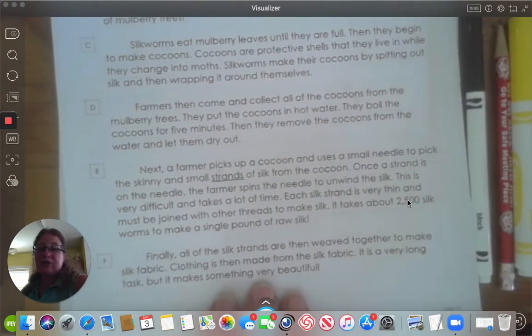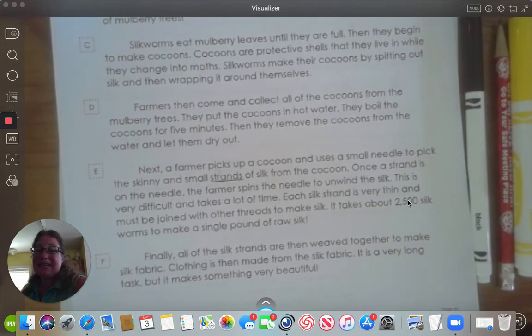Next, a farmer picks up a cocoon and uses a small needle to pick the skinny and small strands of silk from the cocoon. Once a strand is on the needle, the farmer spins the needle to unwind the silk. This is very difficult and takes a lot of time. Each silk strand is very thin and must be joined with other threads to make silk. It takes about 2,500 silkworms to make a single pound of raw silk. Finally, all the silk strands are then weaved together to make silk fabric. Clothing is then made from the silk fabric. It is a very long task, but it makes something very beautiful.